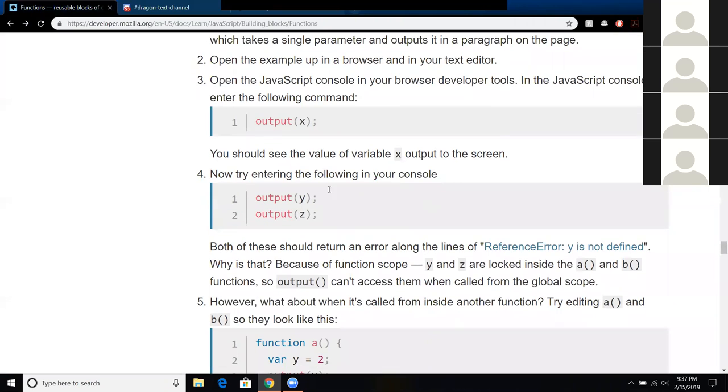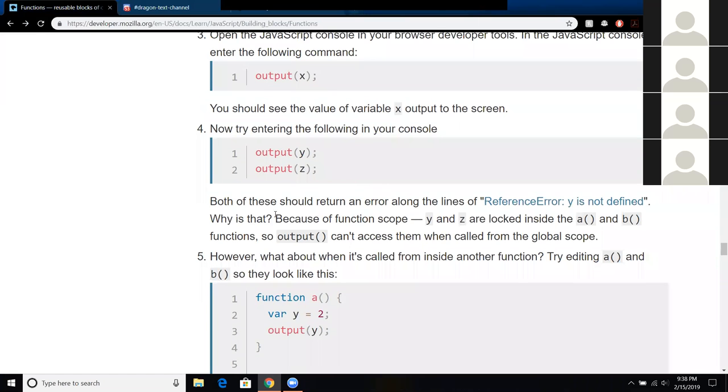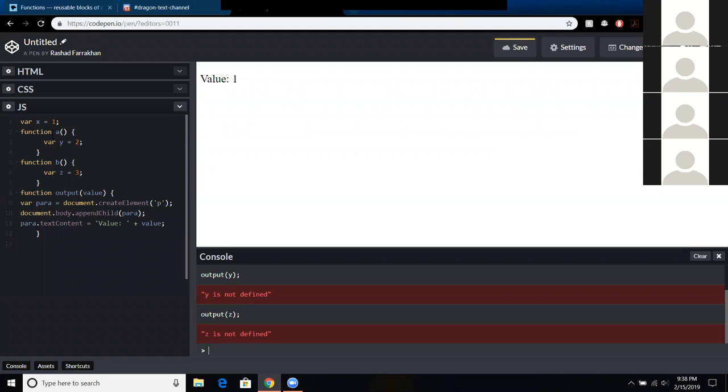Now try entering the following in your console: output(Y) and output(Z). Now both of these shouldn't print out anything because these variables are defined within the functions, so output shouldn't have access to them, I think. But yep, Y is not defined, and then output Z is not defined. Both of these should return an error along the lines of ReferenceError: Y is not defined. Why is that? Because of function scope. Y and Z are locked inside the A and B functions, so output can't access them when called from the global scope.